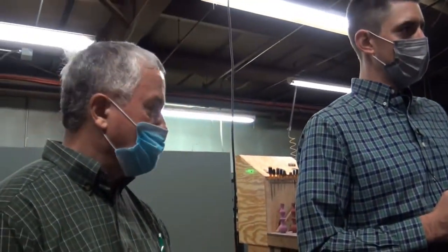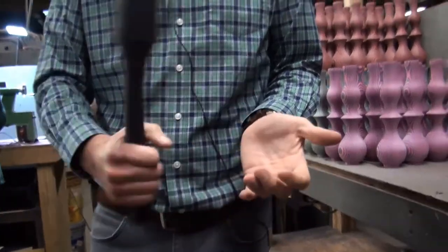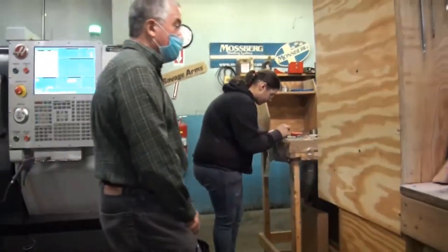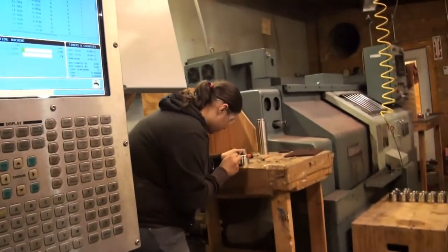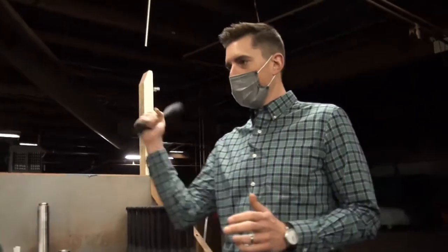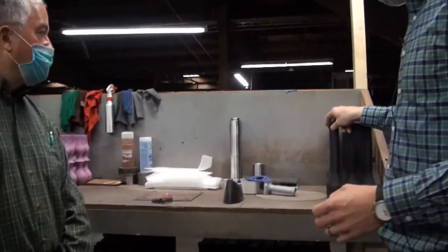And then we've got these, which are going to be exercise clubs. So they'll put weights on the end of that, and then it'll do all kinds of exercises with it. Cool.